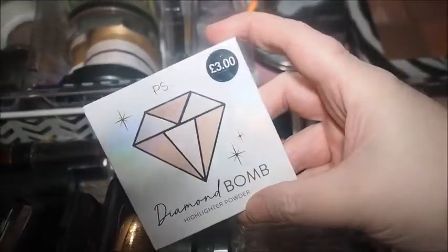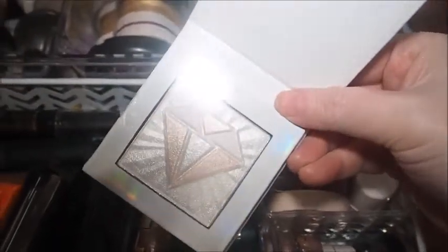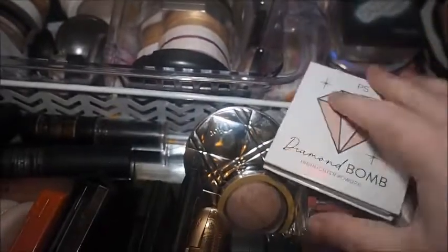But this one is called Diamond Bomb. It's so pretty, and they've got like all different shades. So I will be using this in a testing new products video. So we'll pull that one. And I also want to pull these.